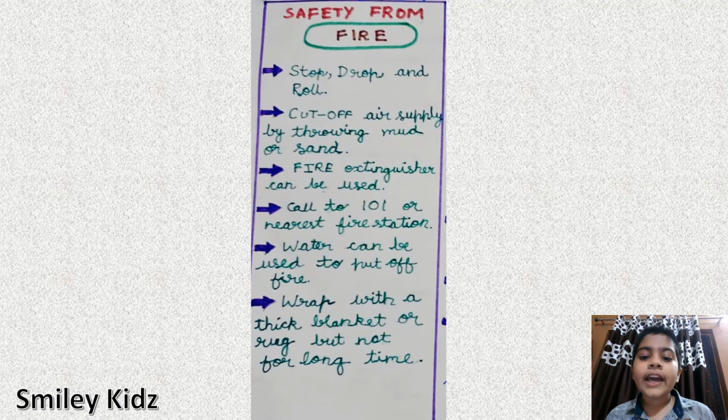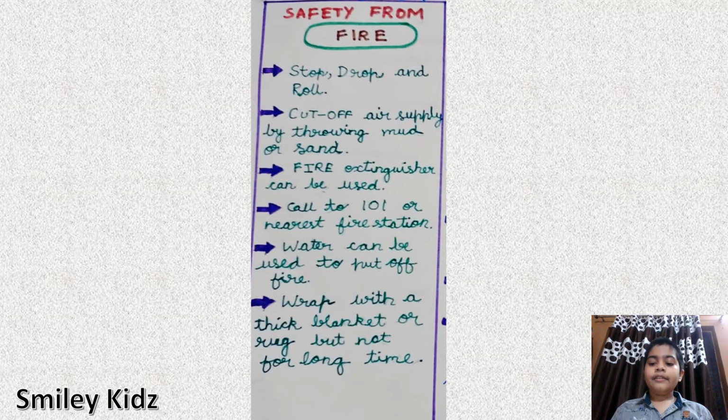Cut off air supply by throwing mud or sand. We know that fire needs air to keep burning. So, to cut off air supply, throw mud or sand over the fire. Fire extinguisher can be used. For small fire, we can use fire extinguisher to put out the fire.